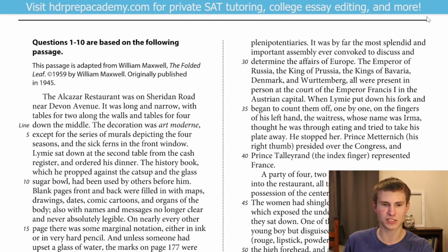The Alcazar restaurant was on Sheridan Road near Devon Avenue. It was long and narrow with tables for 2 along the walls and tables for 4 down the middle. The decoration was art moderne, except for the series of murals depicting the 4 seasons and the sick ferns in the front window. Limey sat down at the second table from the cash register and ordered his dinner.